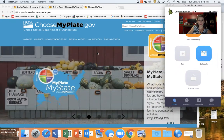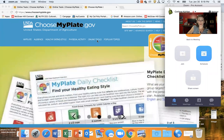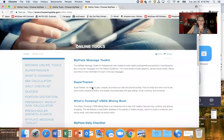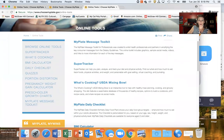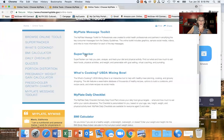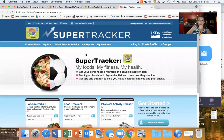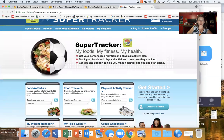I'm on choosemyplate.gov, and what you're going to do is click here on online tools. You are then going to see we're in the online tools tab. You're then going to go to SuperTracker. And I actually already started entering some foods for myself, so it's going to show some versus you haven't yet.